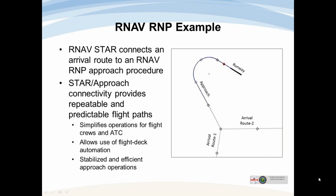RNAV RNP, in this example, two arrival routes or two STARs are connected to the RNP. You'll notice arrival route 1 and arrival route 2 are examples of standard terminal arrivals, or STARs. The STAR approach connectivity provides repeatable and predictable flight paths. It simplifies operations for the flight crew and air traffic control. It allows use of the flight deck automation and provides a stabilized and efficient approach operation.